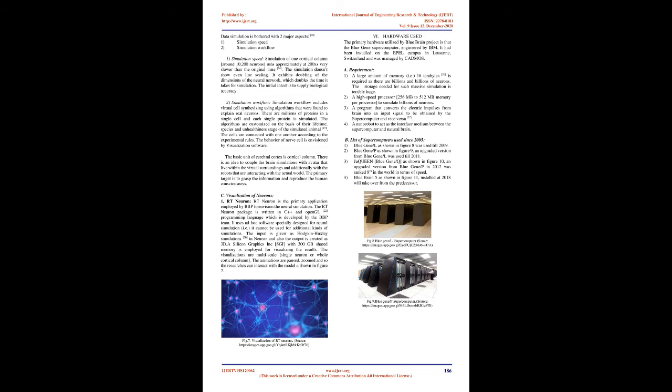6. Hardware used. The primary hardware utilized by the Blue Brain project is the Blue Gene supercomputer, engineered by IBM. It was installed on the EPFL campus in Lausanne, Switzerland, and was managed by CADMOS. A requirement. 1.